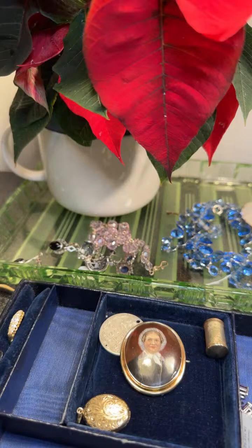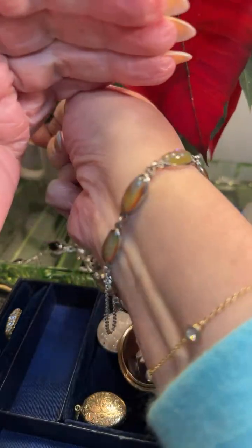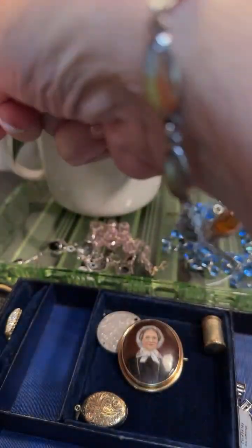Dare I show you something that doesn't want to leave my wrist? It's antique. It's the largest one that I've ever had. I think it's the prettiest one that I've had in a long time. Dragon's breath. Look how big it is.